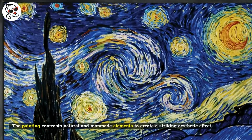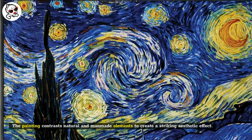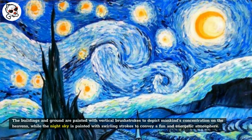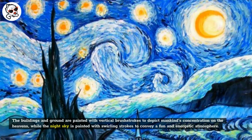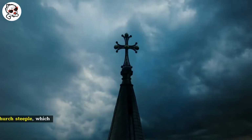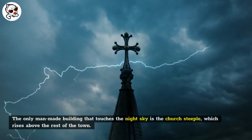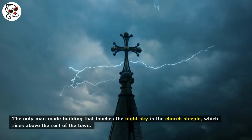The painting uses the difference between natural and man-made things to create a striking effect. The buildings and ground are painted with vertical brushstrokes to show that people are focused on the heavens. The night sky, on the other hand, is painted with swirling brushstrokes to make it look fun and lively. Only the church steeple, which is taller than the rest of the town, reaches up into the night sky.